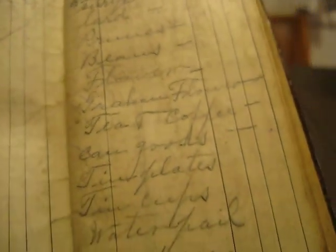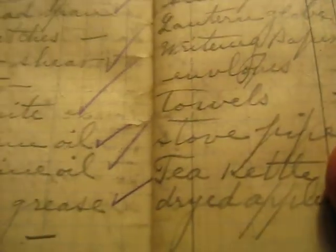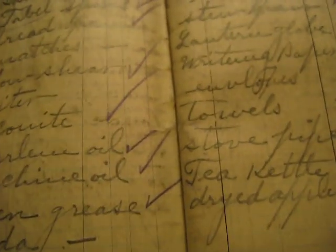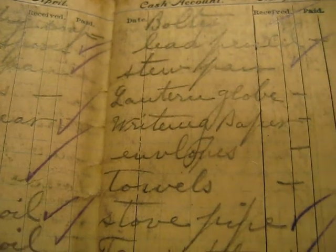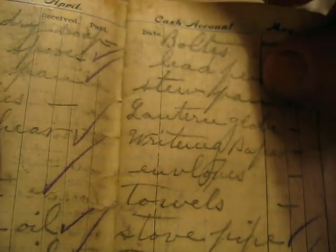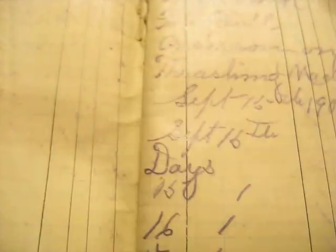entries themselves, and what we see is a list of, it looks like a grocery list, and I think we should remember with things like machine oil, soda, baking powder, cornmeal, towels, we have to remember back in McHenry, my guess is the roads weren't paved back then, and if you were on a ranch or a smaller town, it might take you a day or two to get to a store, so you wanted to be sure and stock up on all the essentials. It's not like you could just run down to the Walmart there.